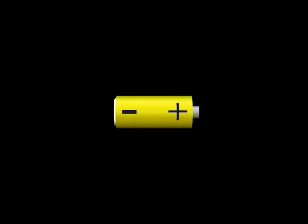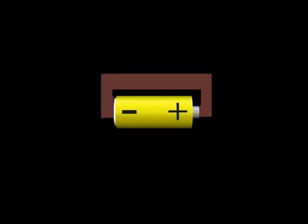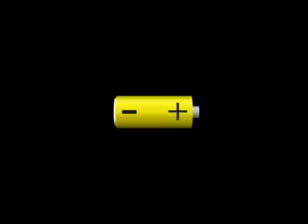A battery is a chemical device designed to create the force needed to move electrons. Conductors, usually metals like copper, provide a path for the electrons to flow on. Electrons have a negative charge. They travel out of the minus end of the battery and are attracted to the plus end.